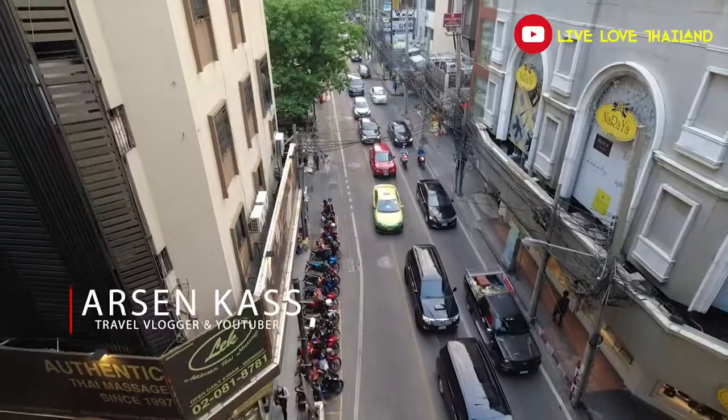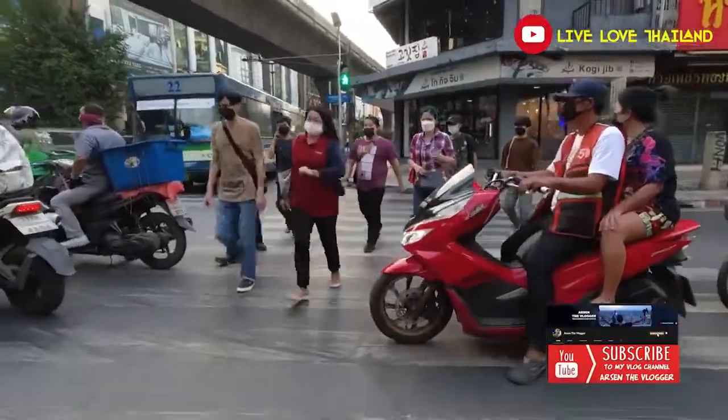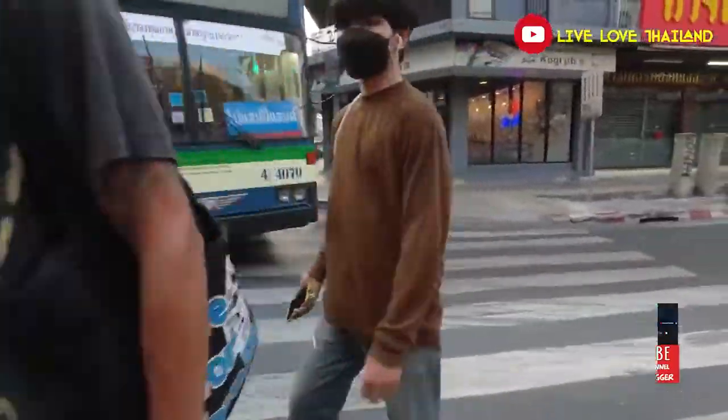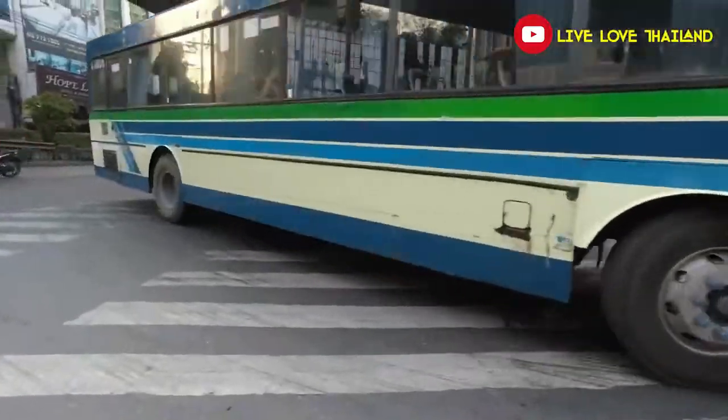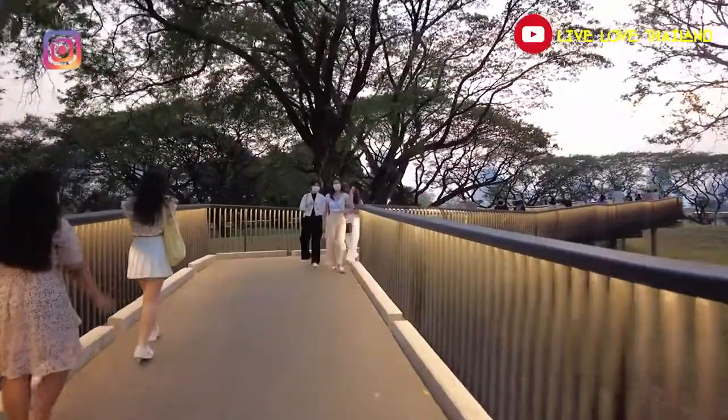So Sukhumvit is one of the busiest, craziest places in Bangkok. And usually it's so busy, so crowded. And as you hear, lots of cars, motorbikes and tuk-tuks, and the action is always on. But against all odds, in this area, you can find one of the most beautiful places in Bangkok.